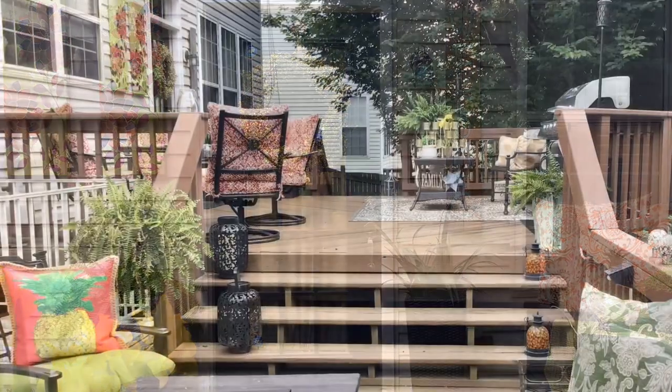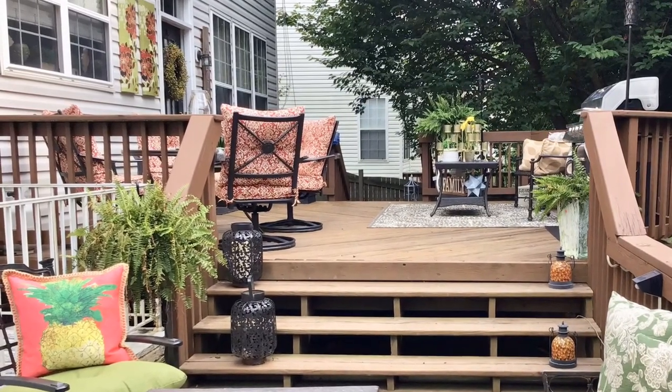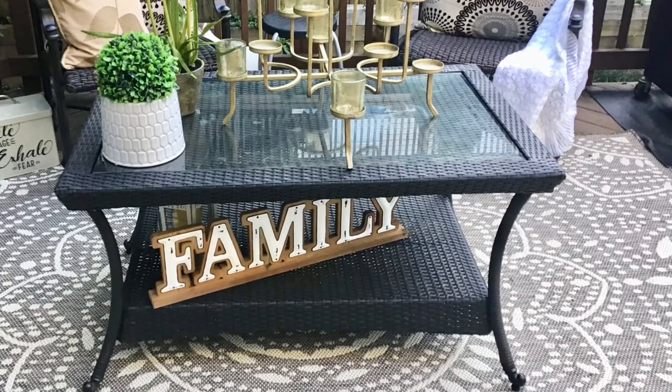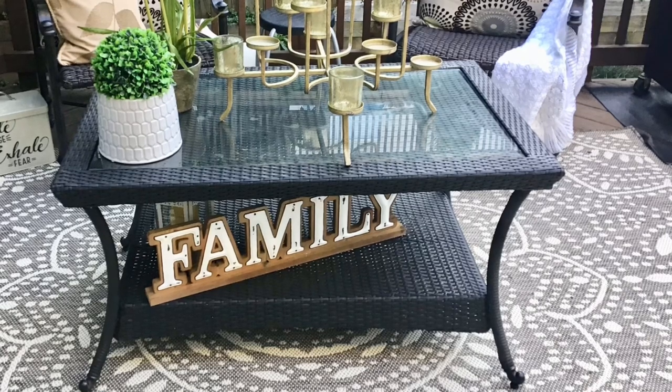So now I'm going to go through and talk about some of the features and where I purchased the items. Most of the items that you see were either thrifted, I purchased from garage sales, or believe it or not, I got a lot of these things from Aldi's.